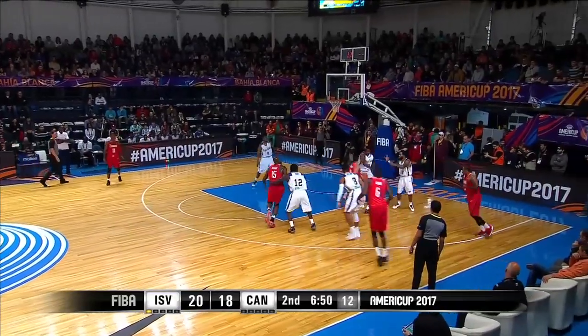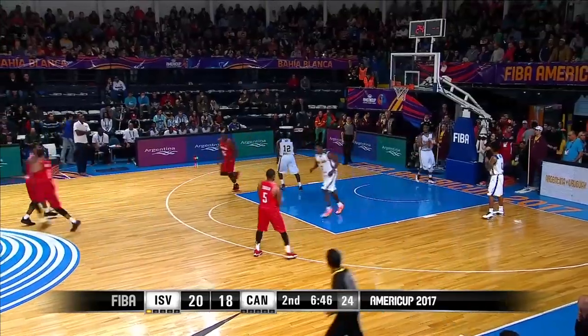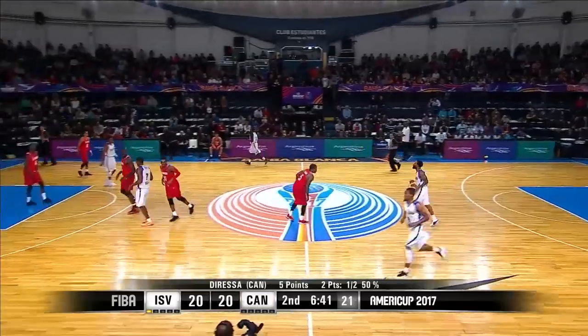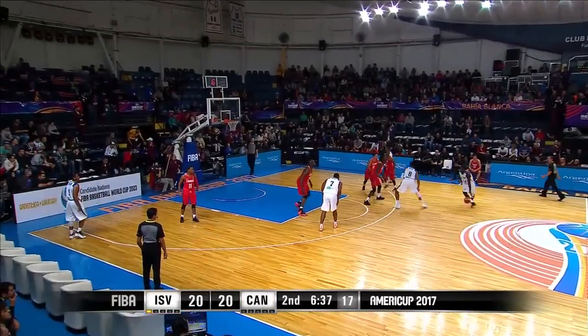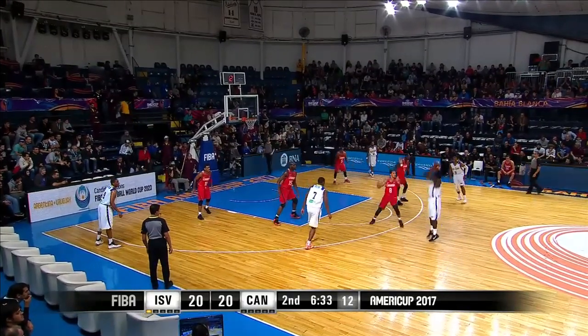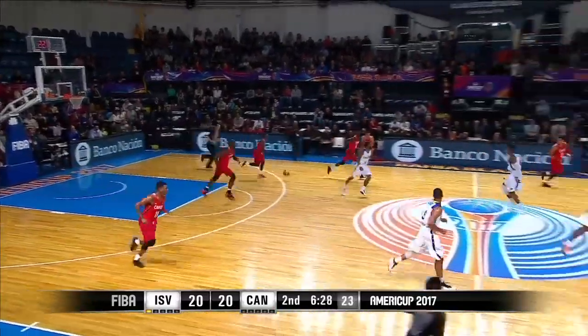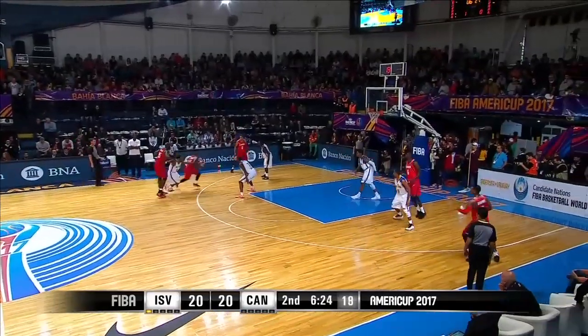That's correct. Another good defense by Victor, and even though that was a great defense, Dureza was able to score and tie this game. This is the first tie of the game. Exactly, tying 20. Hard with the ball. Again to Hart, the shot, but it's outside. Right now, everything is outside for the Virgin Islands. They are not able to attack the basket and create situations.